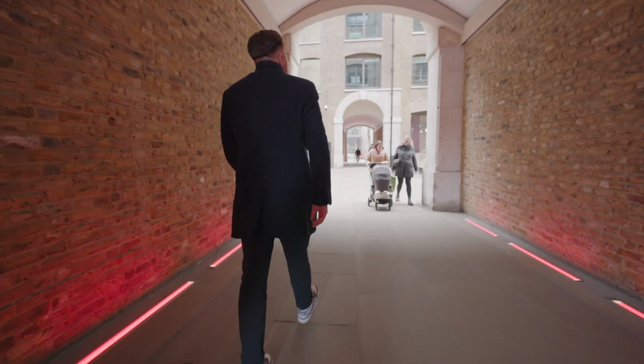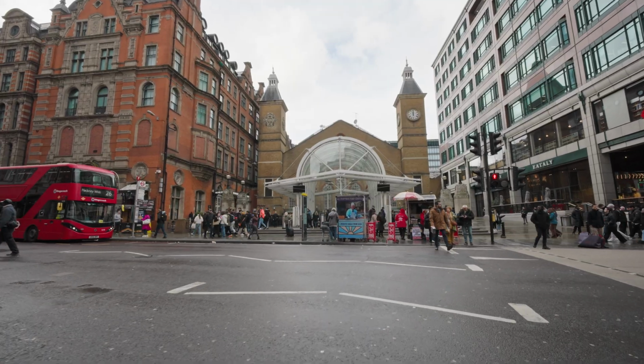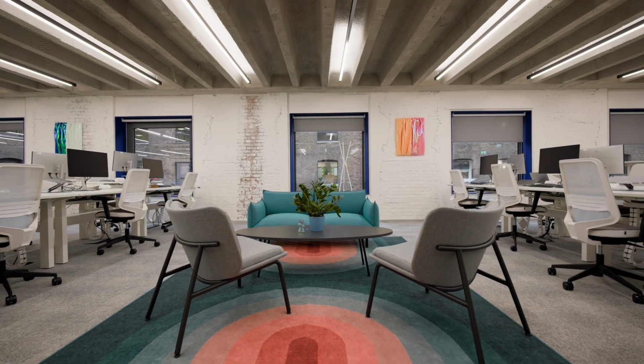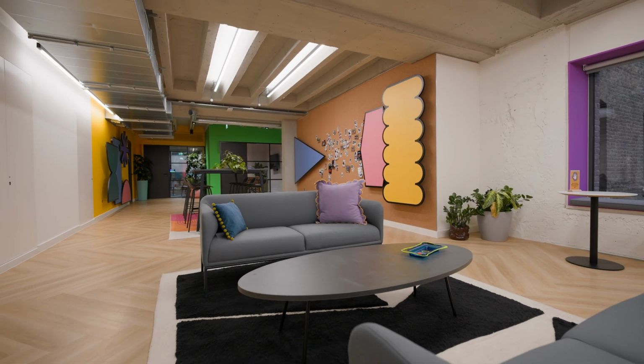Today we've come to Figma to check out their new London hub in Devonshire Square, which is an impressive mixed-use development right next to Liverpool Street. This office is a great representation of the Figma brand and acts as the London home for the interface design application. This 12,000 square foot office merges industrial style with colourful branding and is designed to support collaborative work.